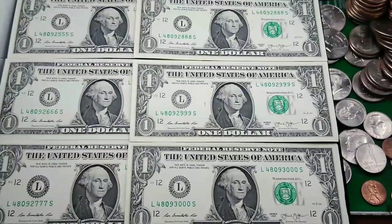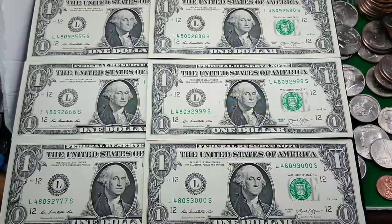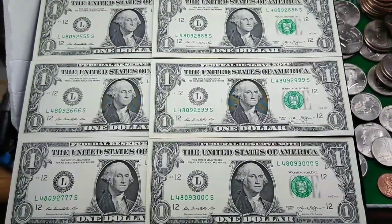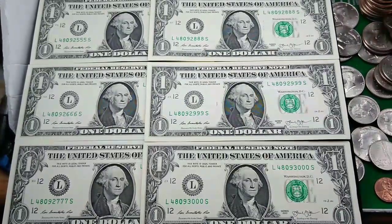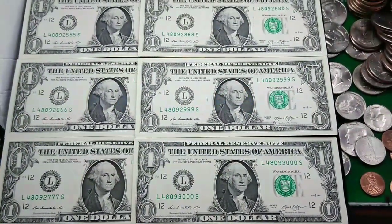All right, so we took a box of quarters back to the bank today and was just going to exchange them out for another box of quarters. But I saw a brick of 1,000 ones, and they all looked like brand new ones. So I was trying to eyeball them and see if there were any star notes or anything noteworthy, trying to figure out what they were.